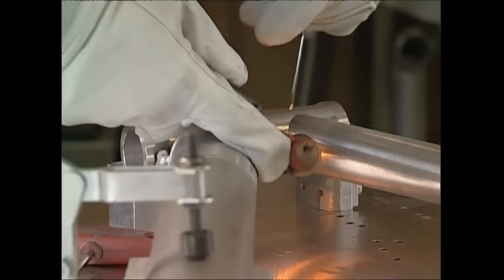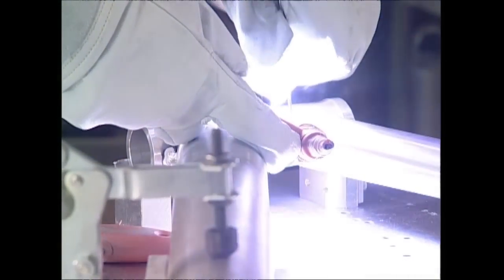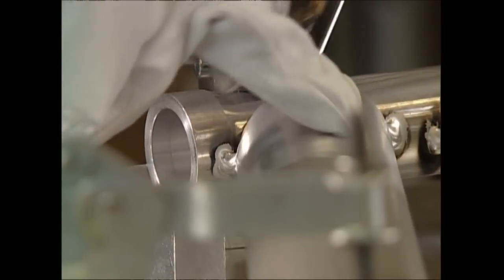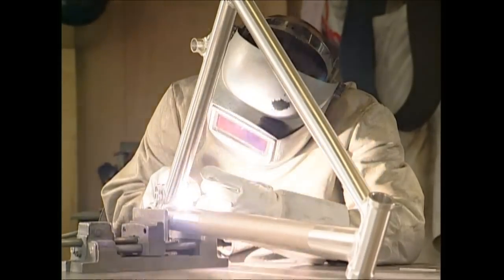A steel welding rod is heated and becomes molten at the point of contact. It forms an incredibly strong bond that will help the bike endure the huge stresses that'll be exerted on it. One by one, the tubes are joined to form a solid frame.